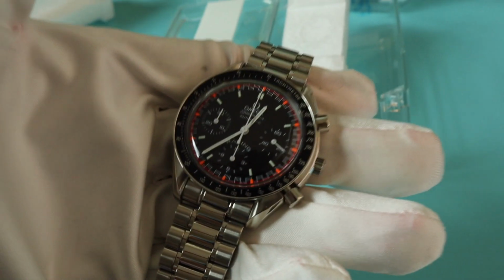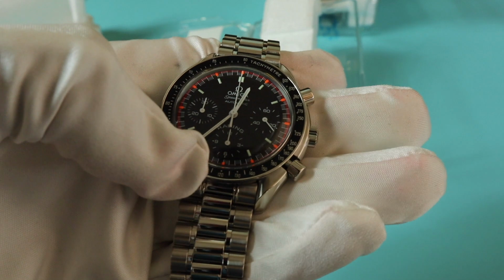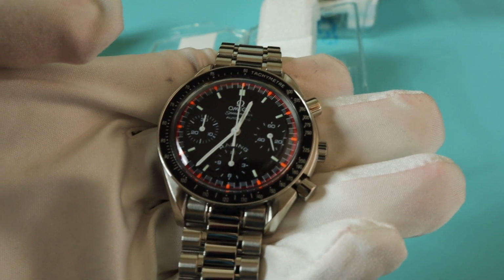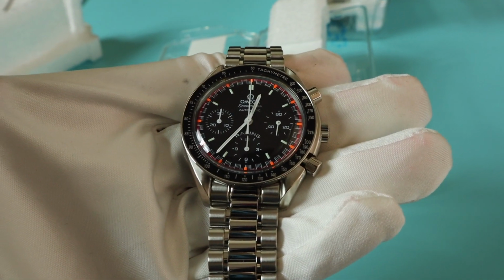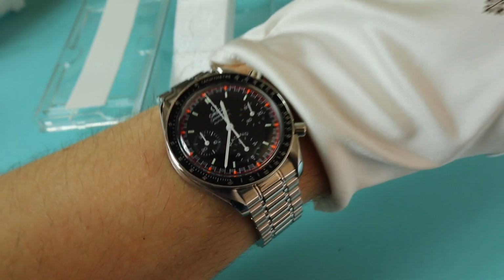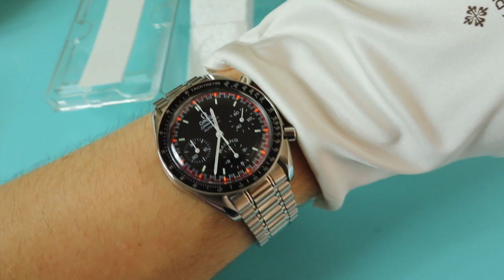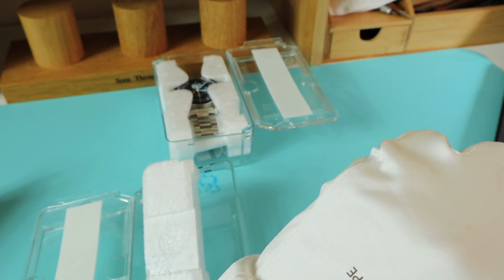The case size of this watch is 39mm, and it features an automatic movement as you would expect in the Reduced model. So one moment and I'll show you how it looks on my wrist. It is a stunning watch. The size is just about right. It's not as big as the Speedmaster Moon watch, which I'll show you later on in the video.